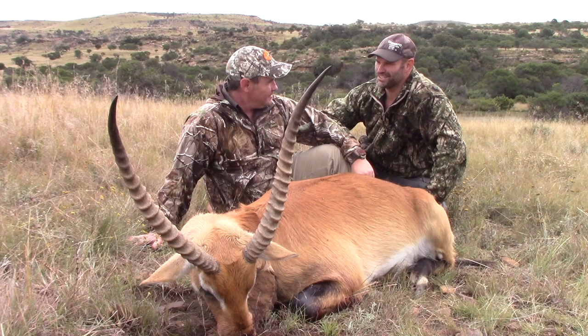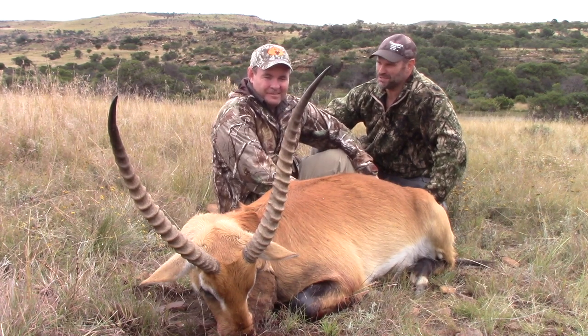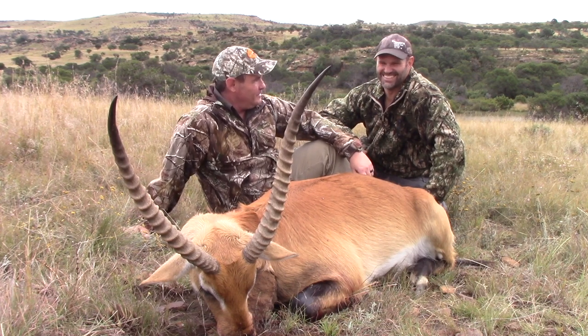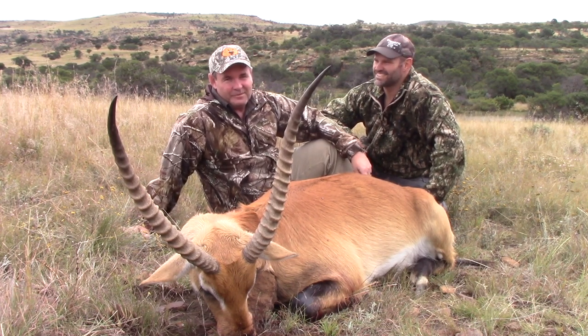Well, Mark, here it is. What do you think of your lechwe? Well, it's a huge, huge surprise, eh? Did not expect this size animal. And it's the first one we saw. So the pressure was on.